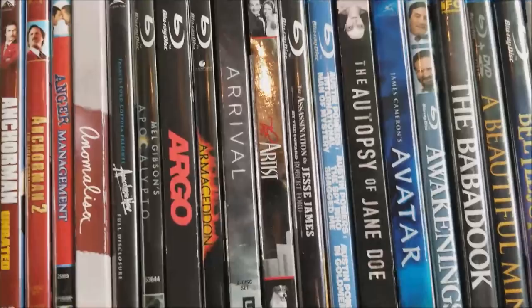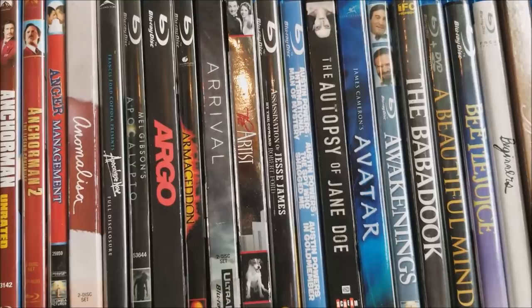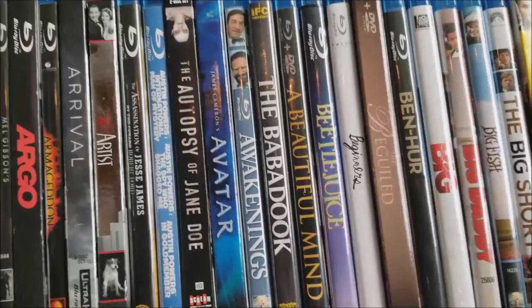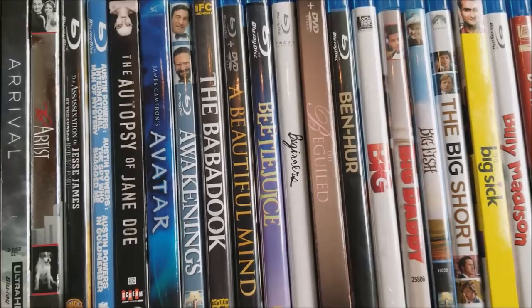Apocalypto, which is a really hard to find Blu-ray. Argo, Armageddon, Arrival, The Artist, The Assassination of Jesse James by the Coward Robert Ford. Love that movie, and the cinematography is just gorgeous. Thanks, Robert Deakins. Austin Powers Trilogy, The Autopsy of Jane Doe, Avatar, and Awakenings.